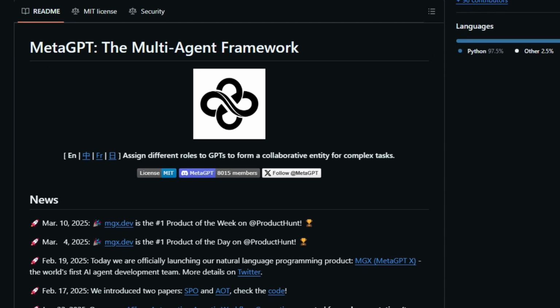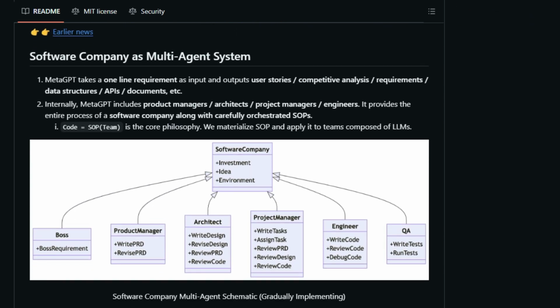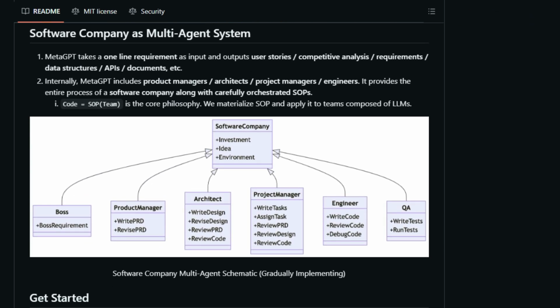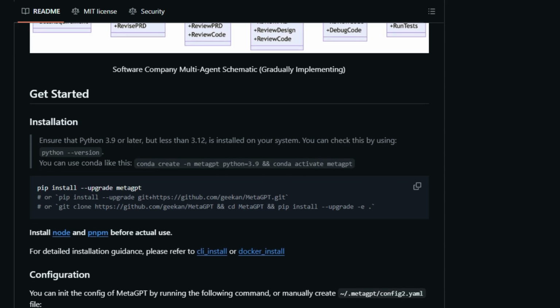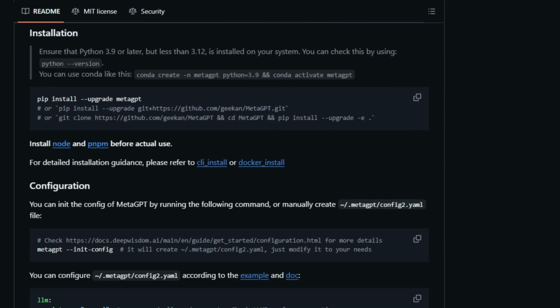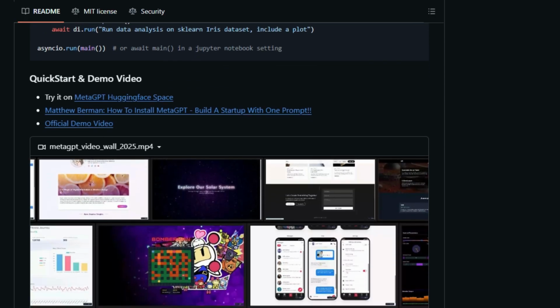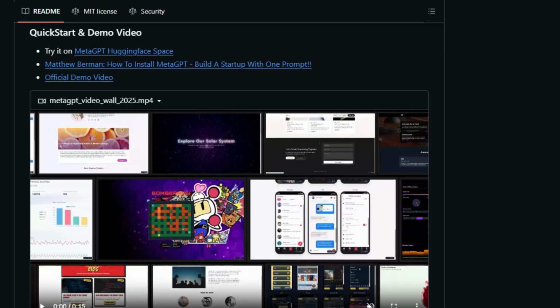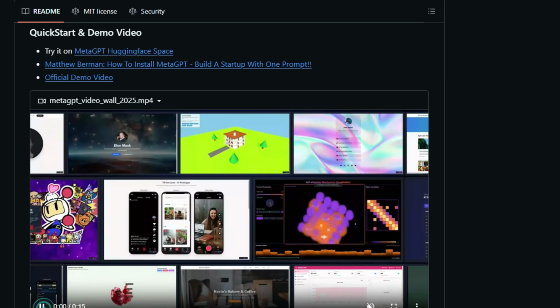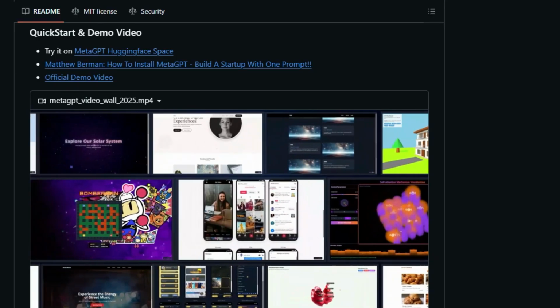It operates based on carefully orchestrated SOPs, standard operating procedures, embodying the core philosophy that code equals SOP, team, where these procedures are applied to teams of LLMs. This allows MetaGPT to take one-line requirement as input and outputs user stories, competitive analysis, requirements, data structures, APIs, documents, etc., essentially handling the entire software development lifecycle.